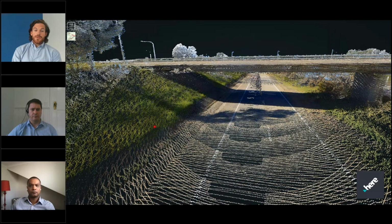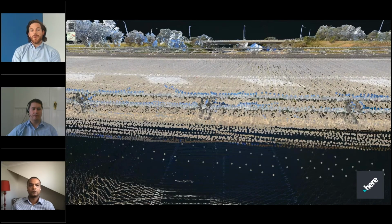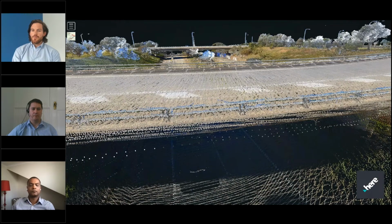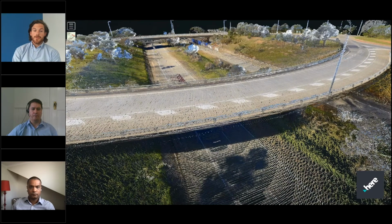This data, being able to analyze it in 3D in this way, gives you the ability to understand the relative positions of all of those features that surround the road. So you can see from this video, we're able to take measurements of the road. So this could be the entire road surface, the distance between lanes, also the measurements from the road to the bottoms of bridges. Again, this can play into that clearance or low bridge analysis for oversized vehicles.